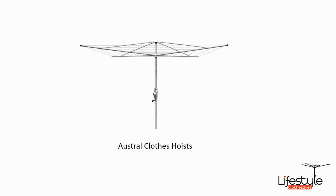If you're after the classic clothes hoist style, Austral make a number of different models in this category. They have their Super Series and the Classic Deluxe range. These are more your traditional clothes hoist style and have their full galvanised wire lines and aluminium crankcase handle area.